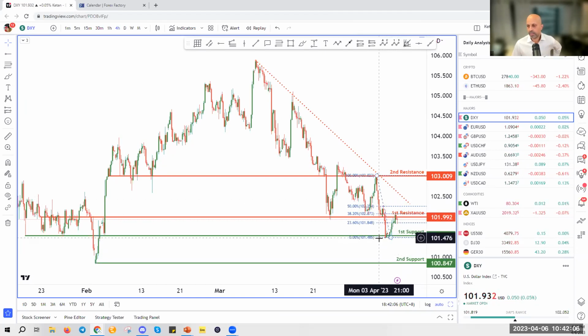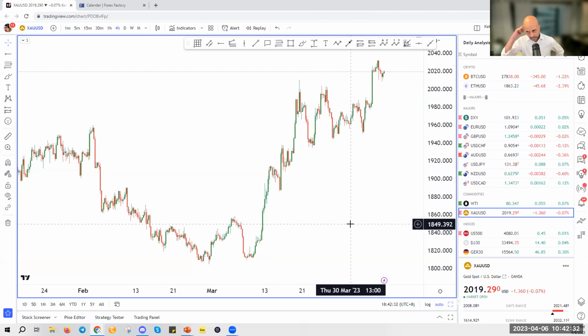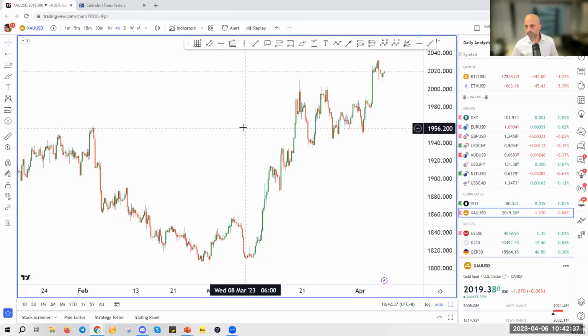Okay. Another big move. Okay, we've covered Aussie dollar and Kiwi based on the Reserve Bank moves that were done. And of course, these two pairs tie in with the dollar index as well, right? Okay, so now let's just look at something else that has moved. Okay, let's look at gold. This is again the 4-hour chart on gold.